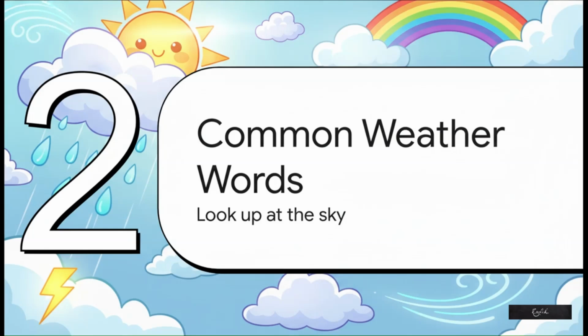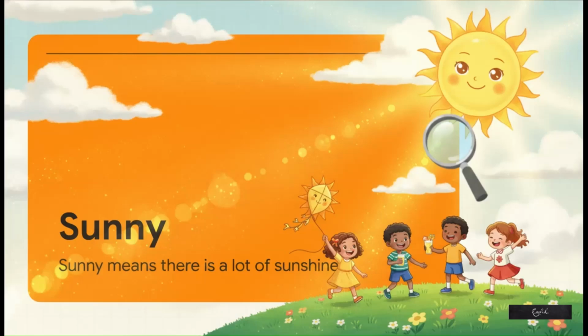Common weather words. Look up at the sky. All right, our very first word is sunny. Now, sunny simply means there is a lot of sunshine. Think of that bright, positive feeling when there are 0 dark clouds and the sun is just shining brightly down on us. That's what we call sunny.